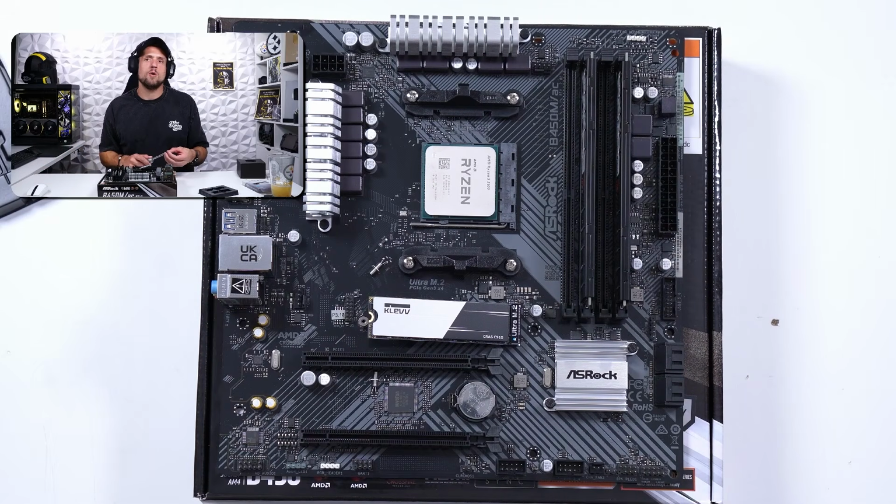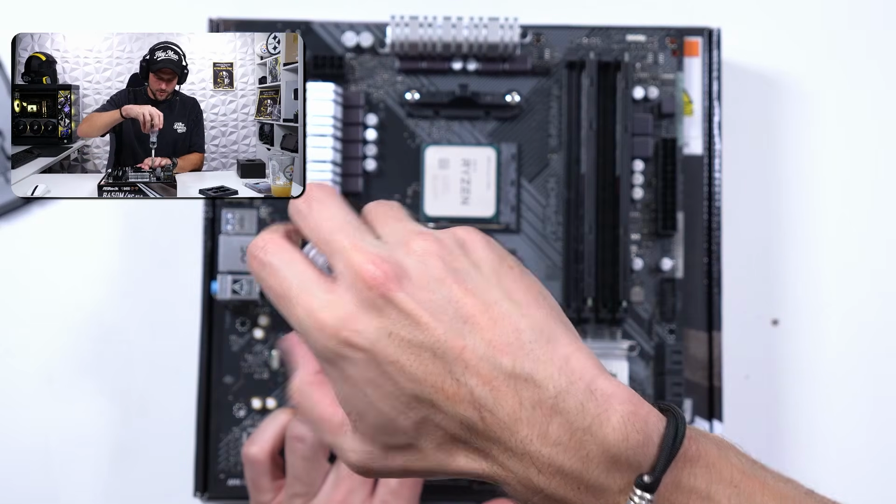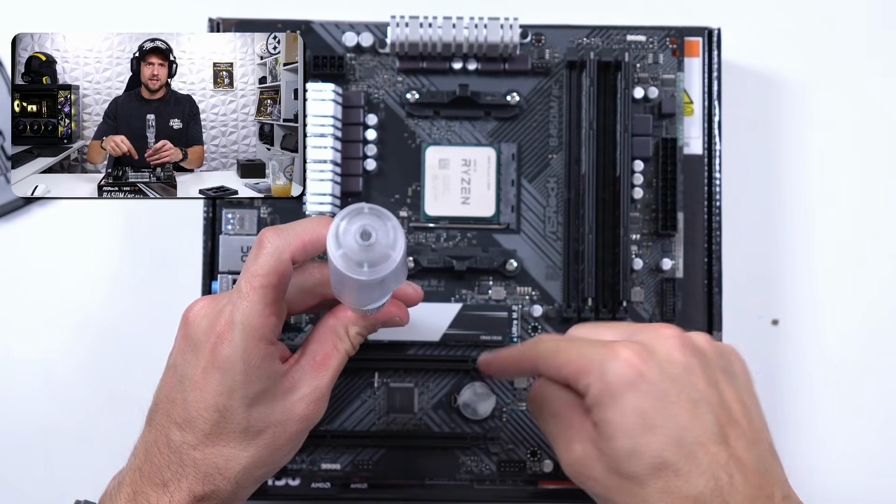Better to put the heatsink on after the M.2 is on the board? I disagree with that. Actually, I wholeheartedly disagree with that. That means you would be pushing down on the SSD, like into the slot this way?